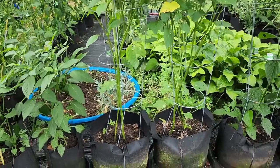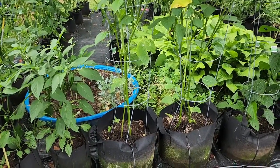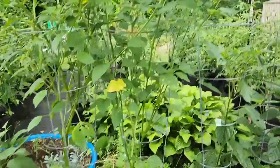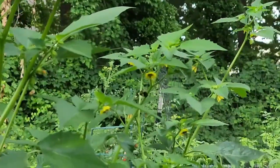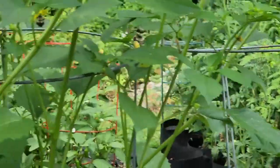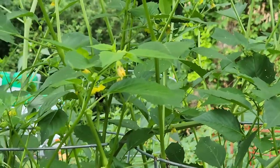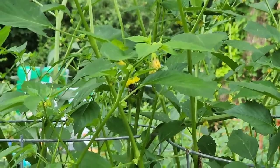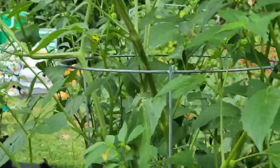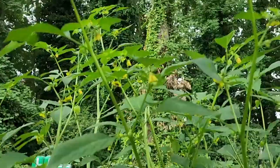So tomatillos need to have a partner. They need to have a buddy in order for them to fruit properly, for them to pollinate and whatnot. And speaking of pollinating, we have a little friend over there. Where'd he go? We have a little friend helping us out to pollinate these tomatillos, and I saw another bee in here. Not sure where it went, but these tomatillos are huge and full of blossoms.